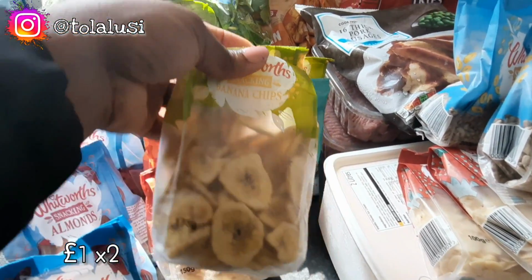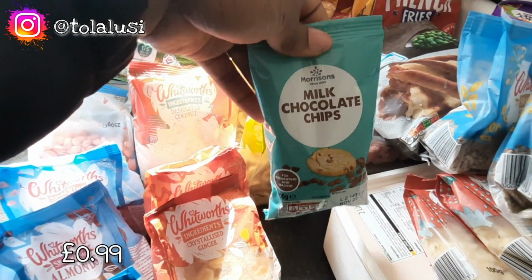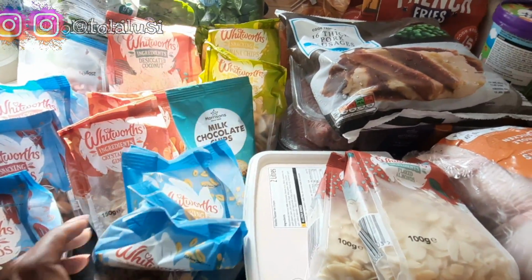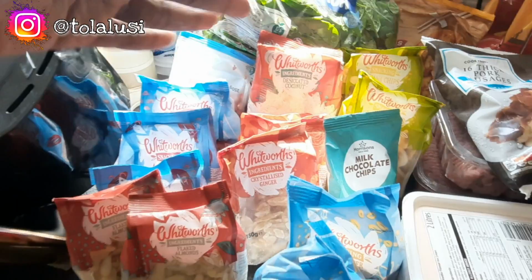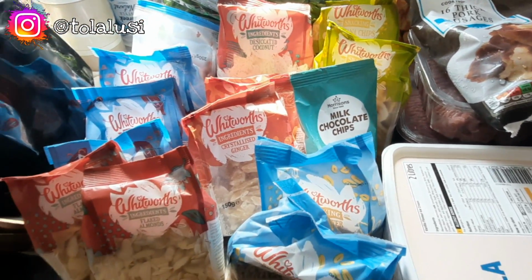Banana chips. So I bought 2 packs of that, and then 1 pack of chocolate chips for baking. So all of these condiments, all these nuts and things I bought at Poundland. So from here downwards is from Poundland.